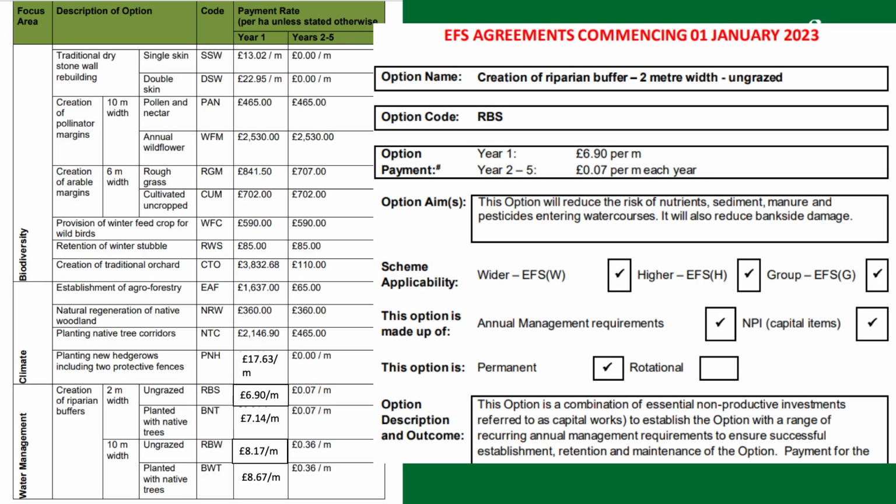So this slide here shows you on the left the options that are available and the payment rates. They're all listed there. And again, as I was saying, you can go onto the website and see them in more detail. Each of the options then come with an information sheet. So the information sheets are very important. They contain all the information that will help you to be successful in completing the option.